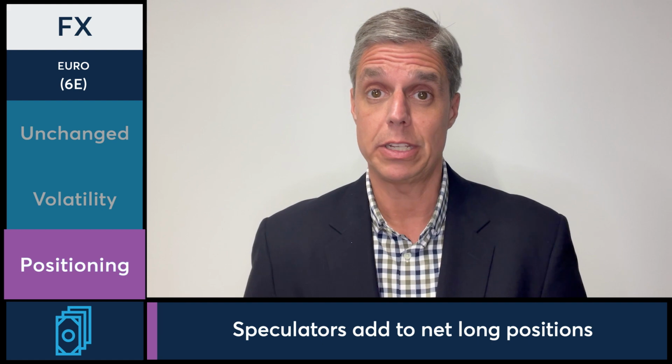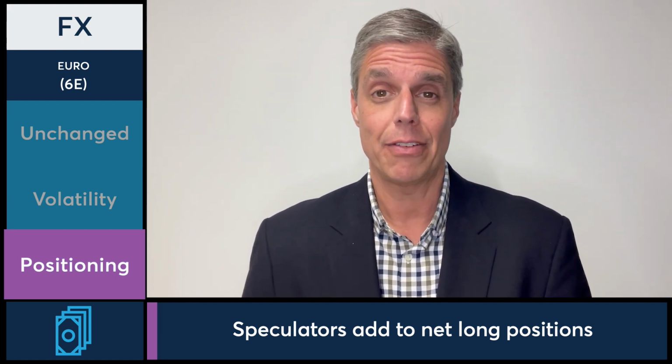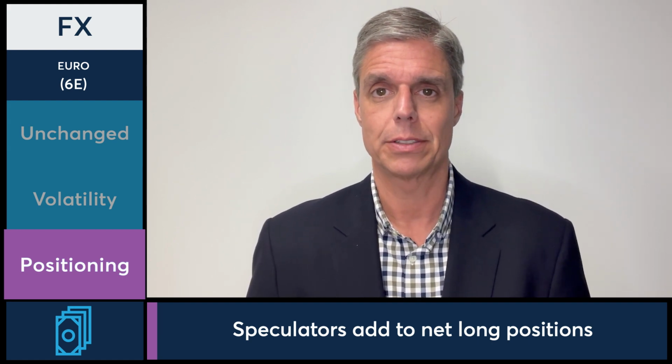So opening up the week, we see the euro moving lower then higher and closing very close to unchanged ahead of very key data later this week via CPI and PPI here in the US.